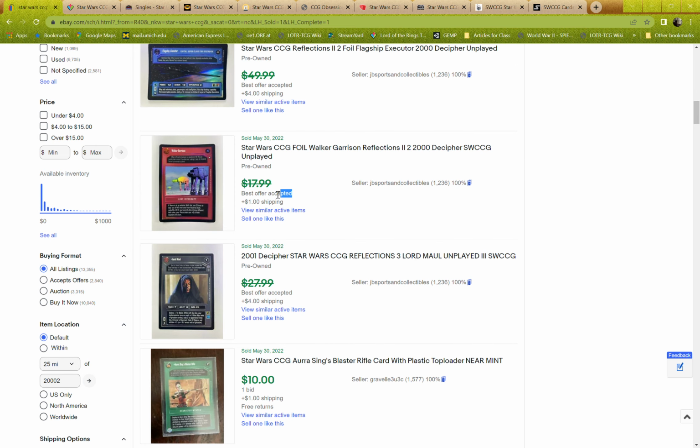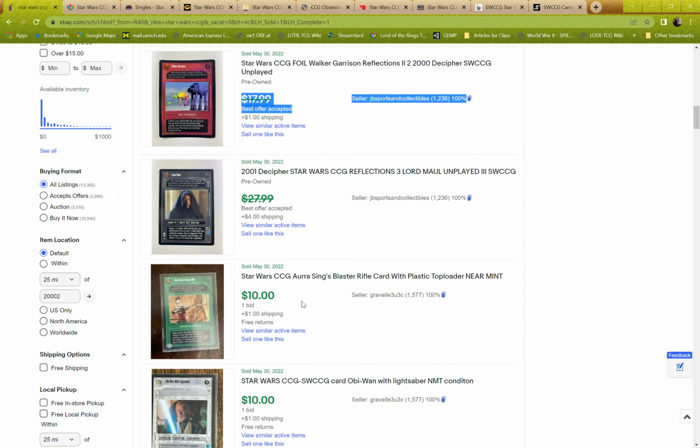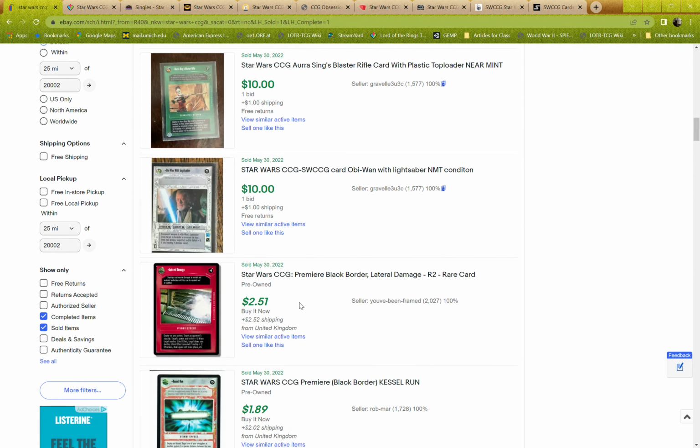And when this says best offer accepted, eBay likes to be somewhat duplicitous, and they won't show you, but it's at least less than $18, but probably somewhere around there. So eBay has been my go-to for years to buy these cards. As you can see, there's a lot out there.